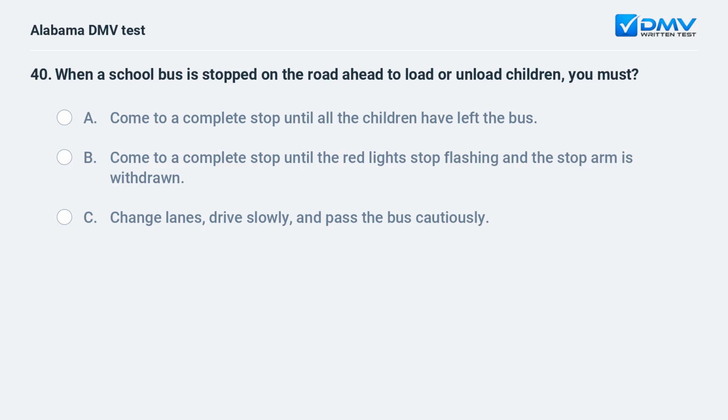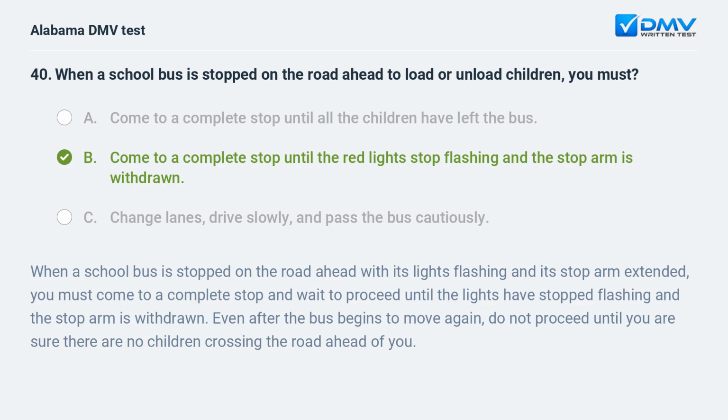When a school bus is stopped on the road ahead to load or unload children, you must a. Come to a complete stop until all the children have left the bus. B. Come to a complete stop until the red lights stop flashing and the stop arm is withdrawn. C. Change lanes, drive slowly, and pass the bus cautiously. B. Come to a complete stop until the red lights stop flashing and the stop arm is withdrawn.